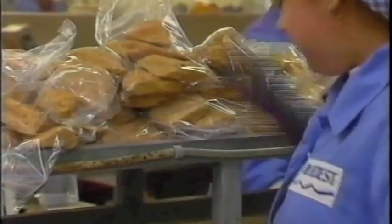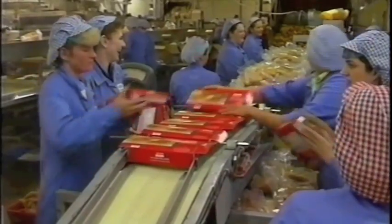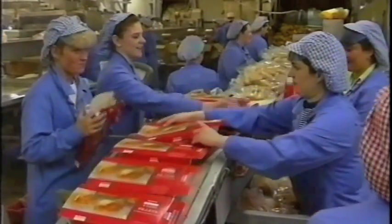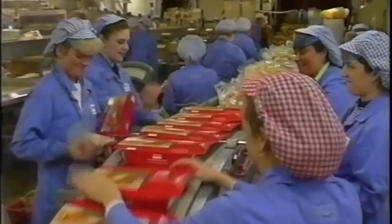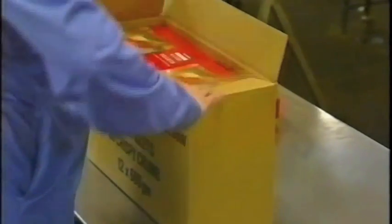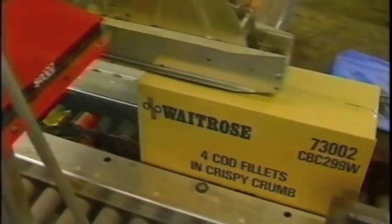It's packed into bags and weighed to make sure customers get the right amount. The last stage is to pack the fish into boxes. Then these are taken away to be sealed and put in cartons. Every box is stamped with its best before date, and the fish should be eaten before then. And until it's eaten, it must be kept frozen or the microbes will start work.